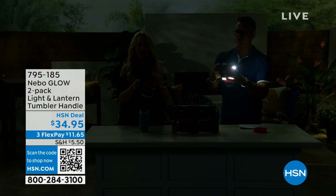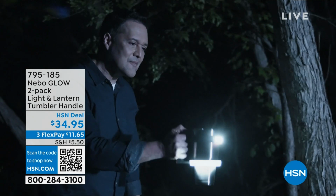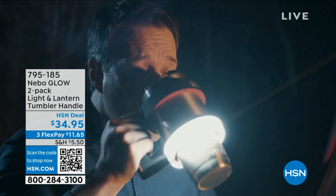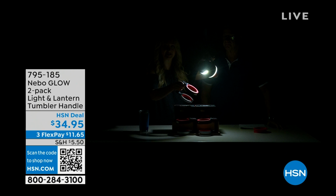Lori, to be honest, I like it every bit as much just to have my Yeti in a handle. Same, exactly. Because you ever drop one of those things? Oh yeah, because they're heavy. They dent, and when you dent them, they don't sit flat anymore. Drop it on your toe sometimes. Ow. But even if you're at the beach and you don't want it to tip over, it's easy to put it down on the ground. I think this is brilliant. It's brilliant. So let me show you, because I can't really see now, but now I can with the Nebo.